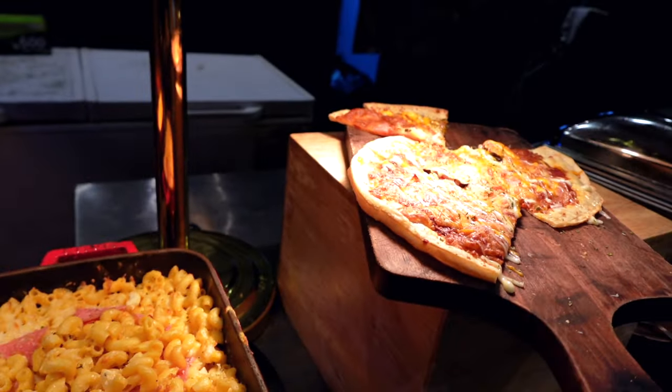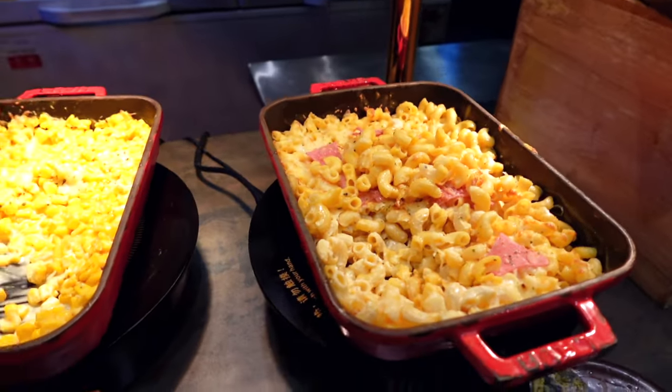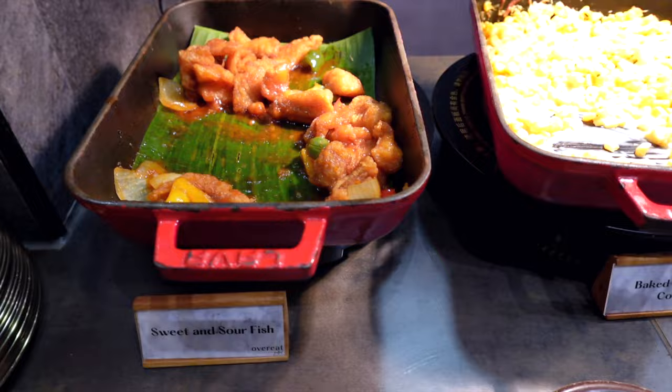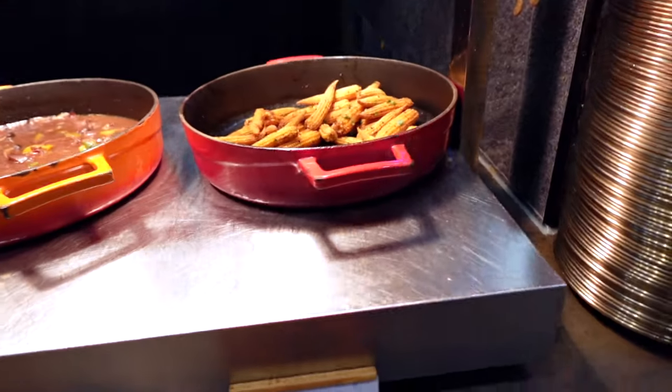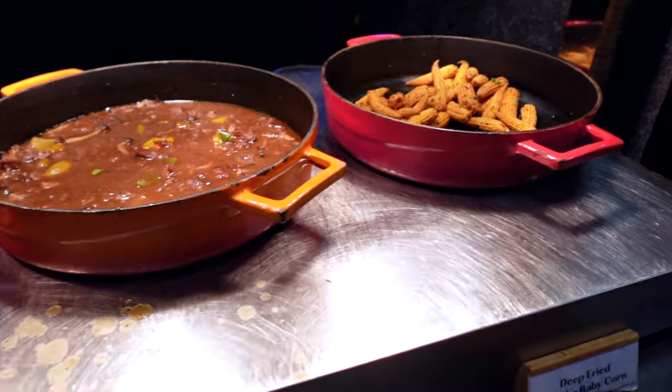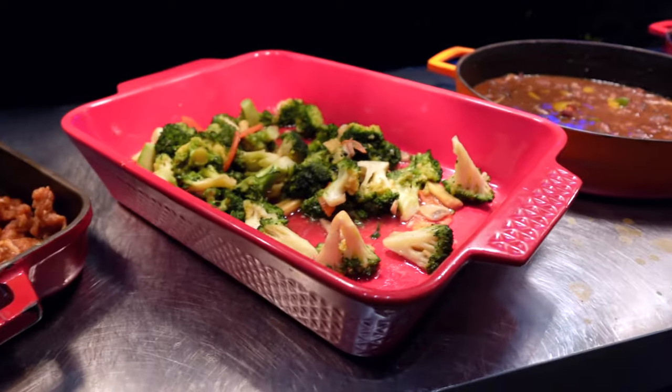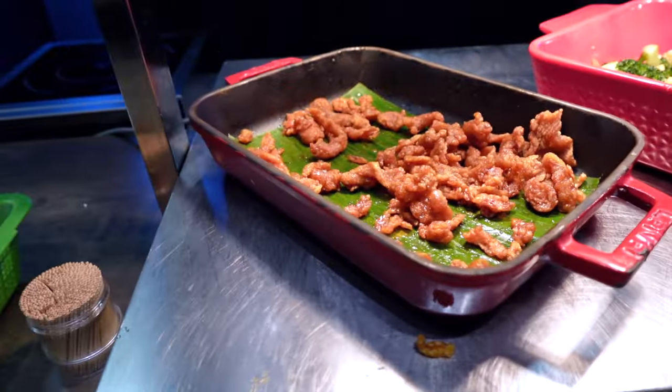That's kind of looking rough. And they have some mac and cheese. They also have some corn. And they also have some sweet sour fish. And it looks like they have some baby corn there. And the beef mushroom, beef stroganoff. And the broccoli, as well as salted egg chicken.